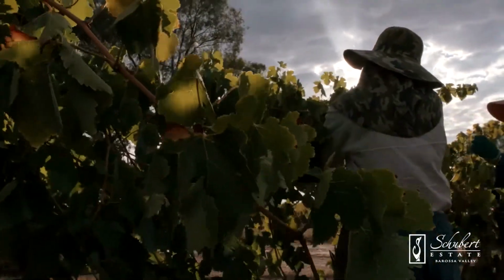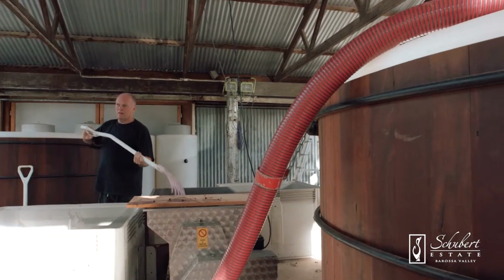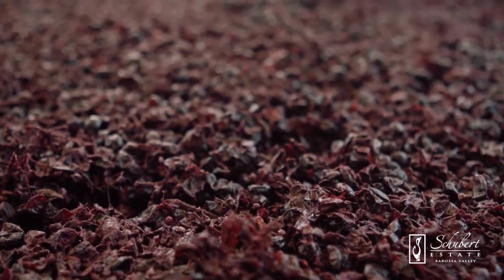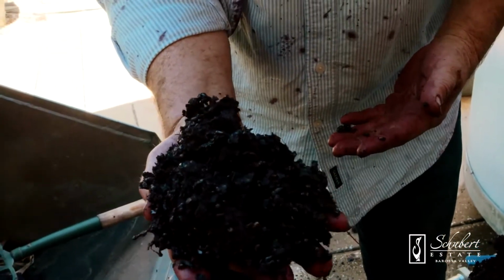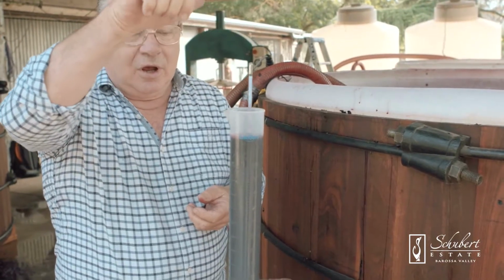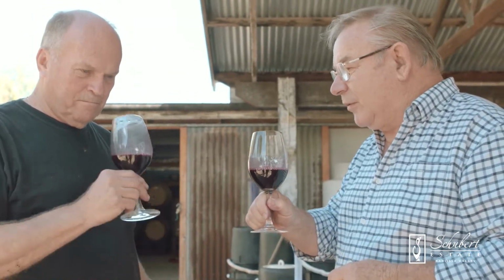Hand picking and basket pressing fits a lot better with the Schubert style of wine, and that is that we try to use the least amount of mechanical pressing, mechanical harvesting. By picking our grapes by hand, they tend not to get so bruised, and on top of that I can pick them when I think they're ready for picking.